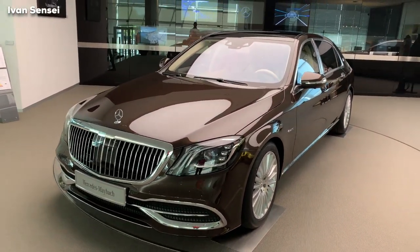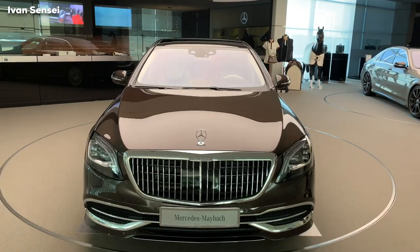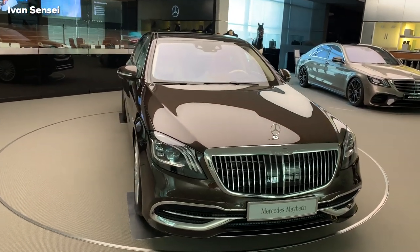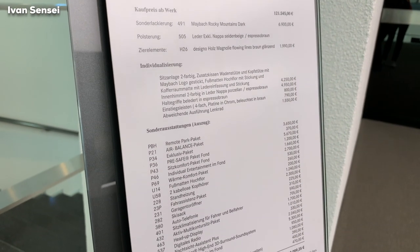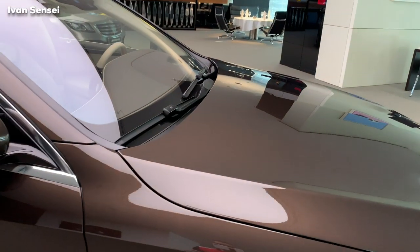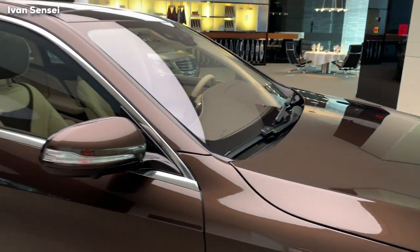It is very long and very exclusive. It has a lot of luxury inside. I will show you now the spec sheet. So this is the spec sheet of the Mercedes-Maybach S560 4MATIC, and it has a special paint, Maybach Rocky Mountains Dark, and also exclusive two-tone interior, which I will show you in a moment.